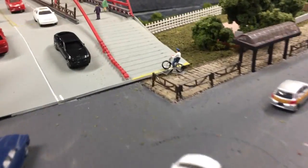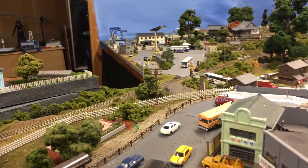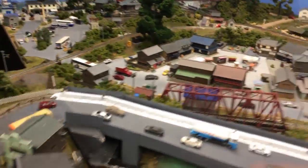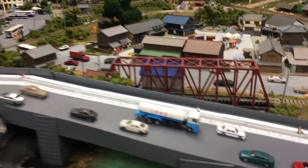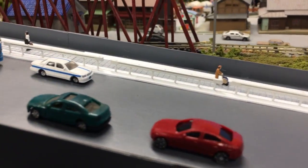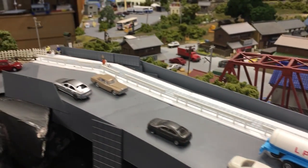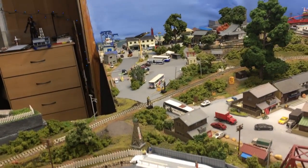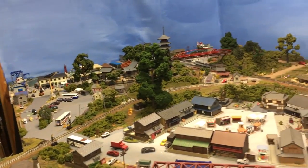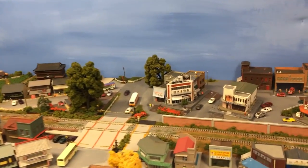I have my little police officer on his bike, and I've been doing more of that because the game plan is I have to put more figures on this guy as well. The game plan is to go through all the figures I have currently before buying additional figures. I'm going to get some hero figures from places like Tomytec and Kato. And I'm also going to get some cheap knockoff figures that I can just drop in the background. They play nicely when they're in the background.